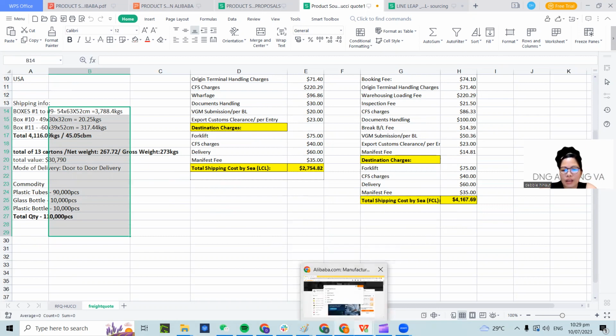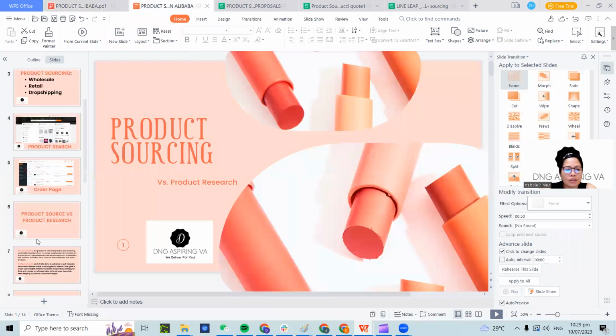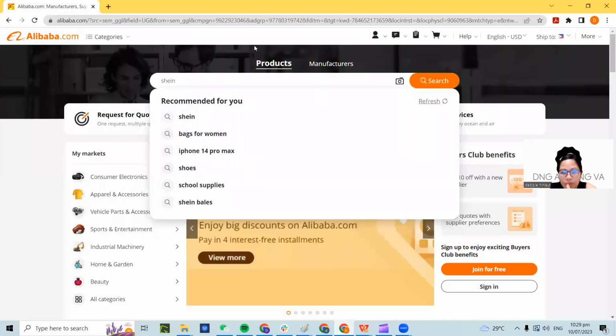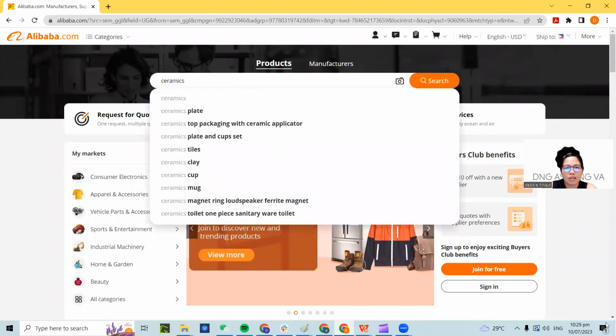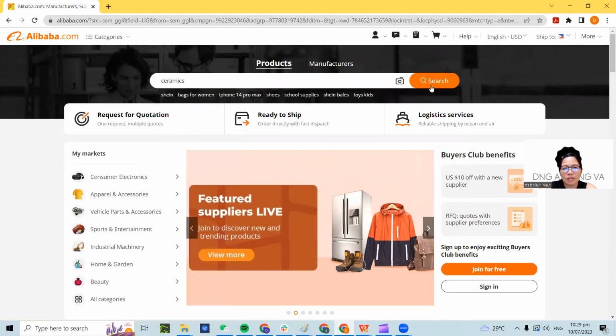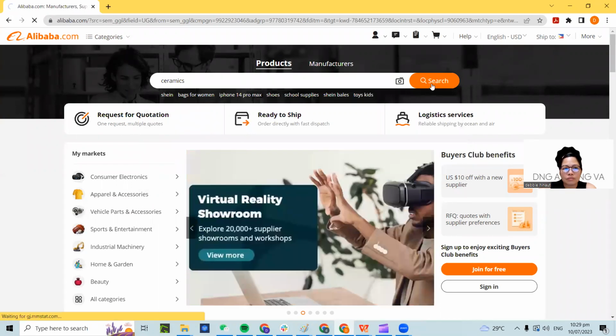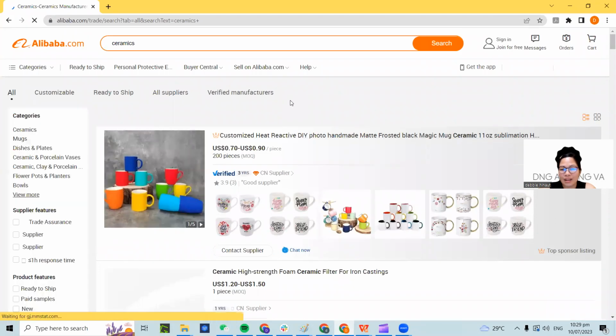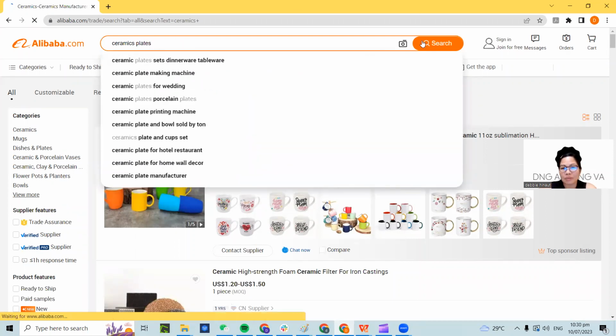So ganon. So how to navigate the platform. Yan. I'll show you. Kapag gusto mo maghanap ng halimbawa ceramics plates, search ka lang dito. So Alibaba.com yan. You can create an account, free lang naman to. Pero syempre kapag magbabayad ka na, nakapag-negotiate ka na doon sa client, kapag magpa-product source ka, you just get prices and anything, pwedeng account mo ang gagamitin mo. But then kung magbabayad na, syempre account ni client yun.